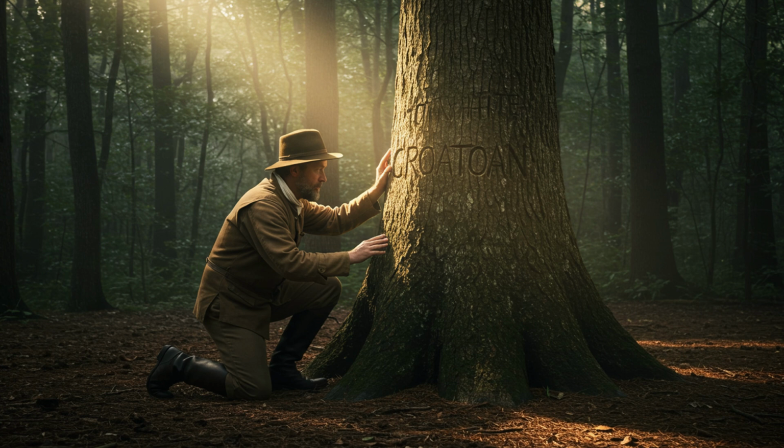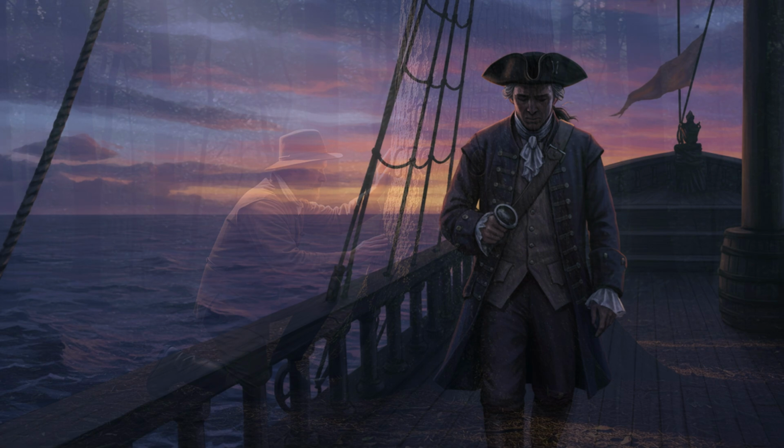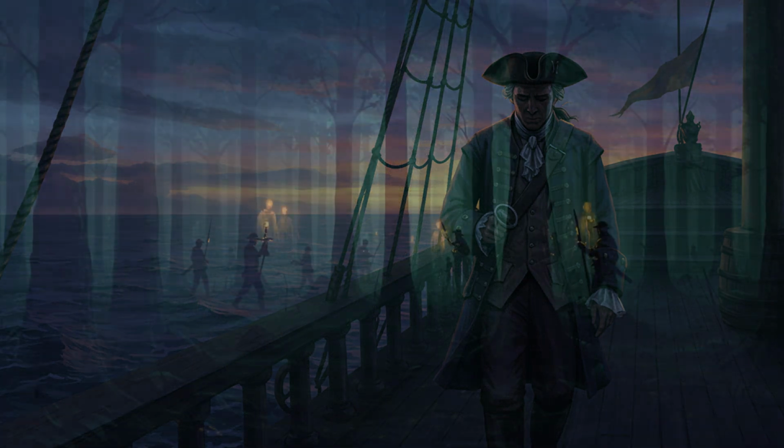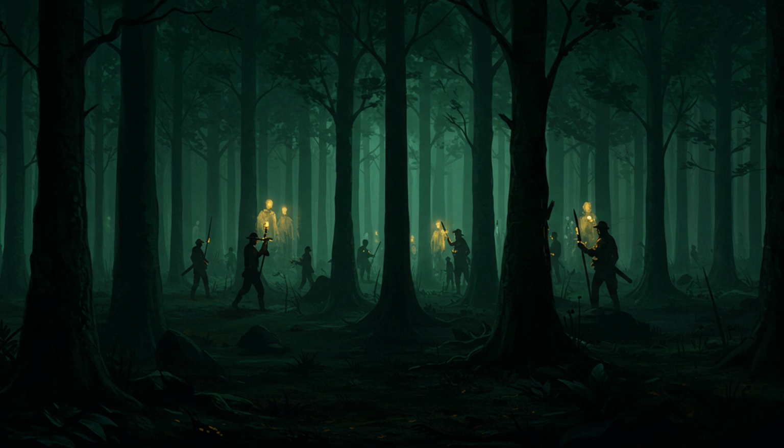But despite the tantalizing clue, White's search for the settlers was in vain. He returned to England, and no one ever found any trace of the colony again. The mystery of the lost Roanoke colony would become one of the most enduring unsolved mysteries in American history.